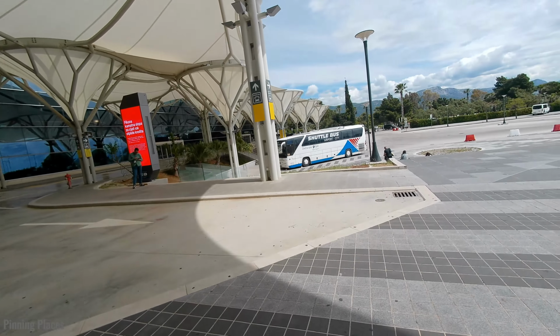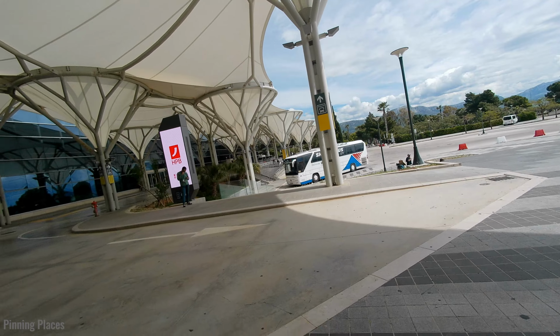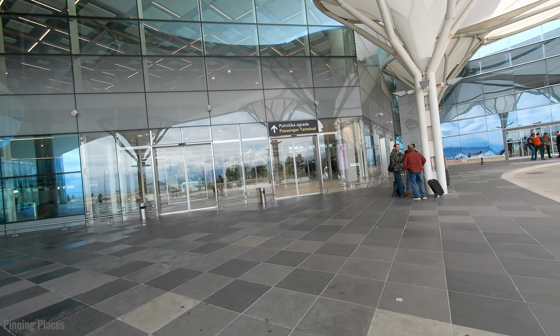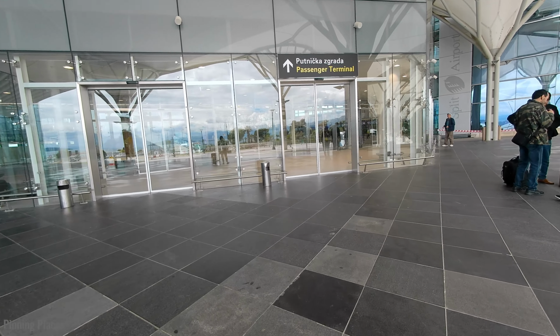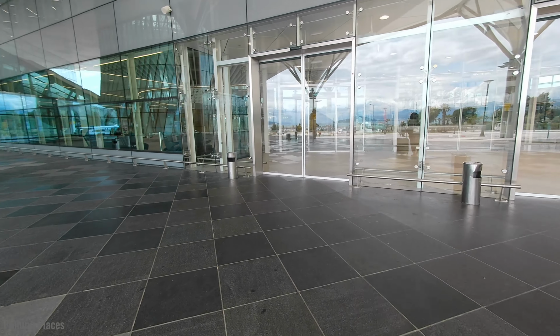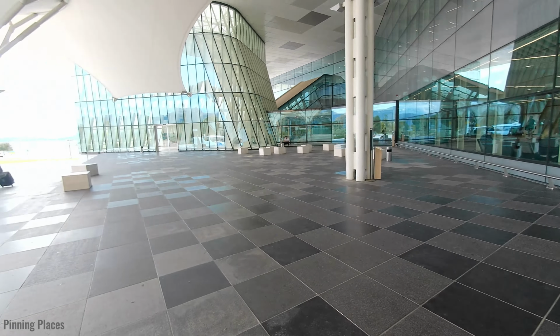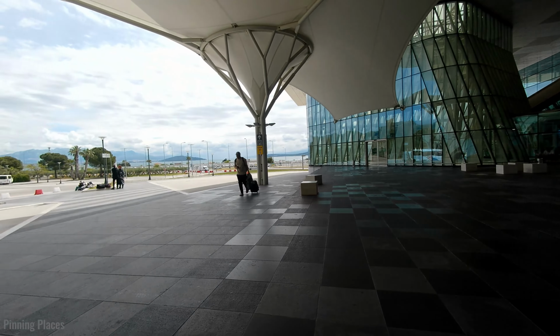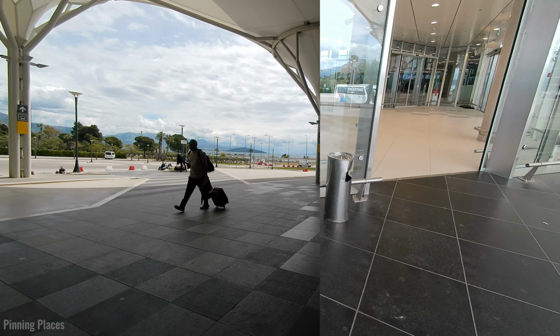So that's where the bus is parked. Well, it's behind this one, the one I took. Okay, passenger terminal. Wow, I really like this area outside the airport. Oh, and there's a nice view of the sea. I don't know if you can see it.